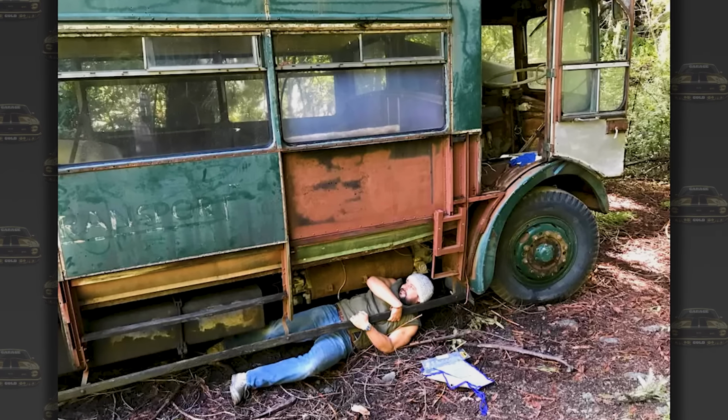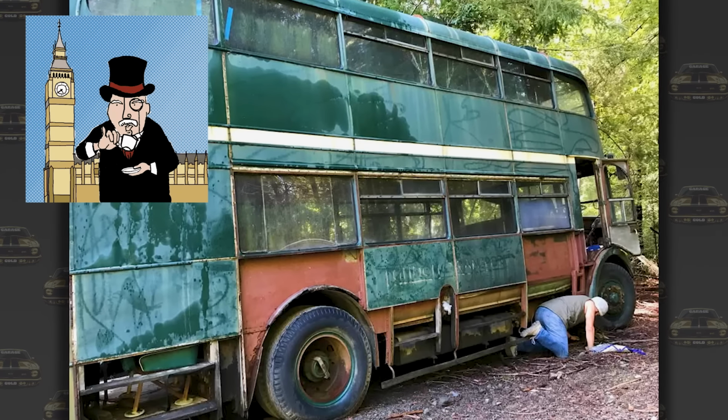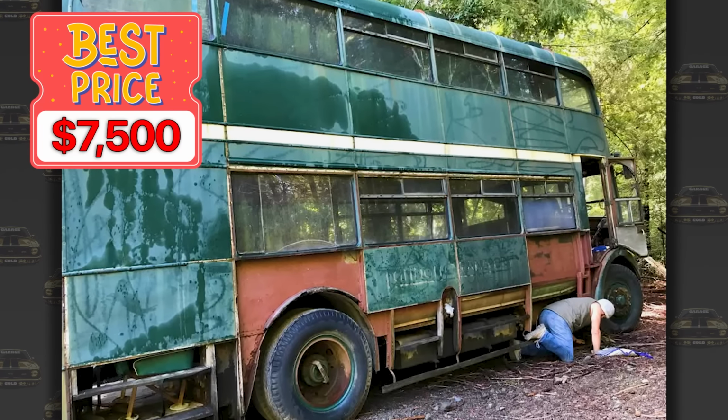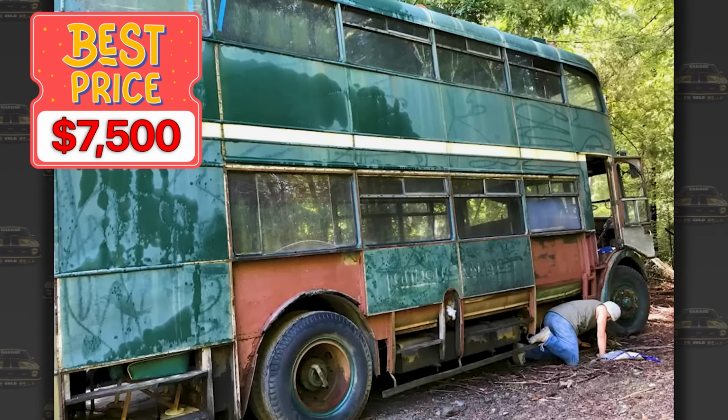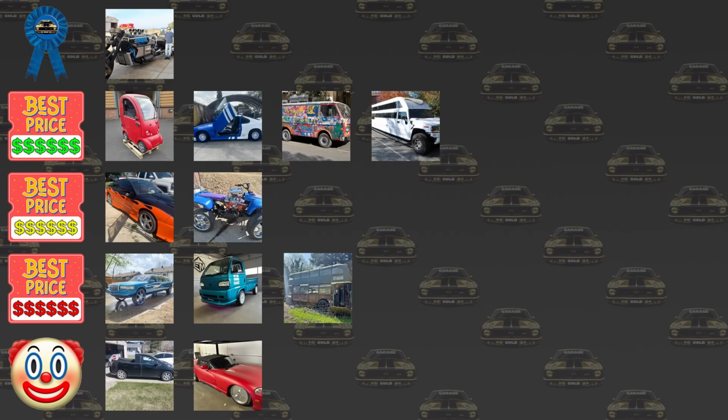The seller wanted to turn this into a tea shop, but it looks like he spent more time having tea breaks than actually working on the bus. He wants $7,500, which seems like far too much for the condition it's in. He also added that the price is discounted heavily, so I'd hate to see the original pricing.